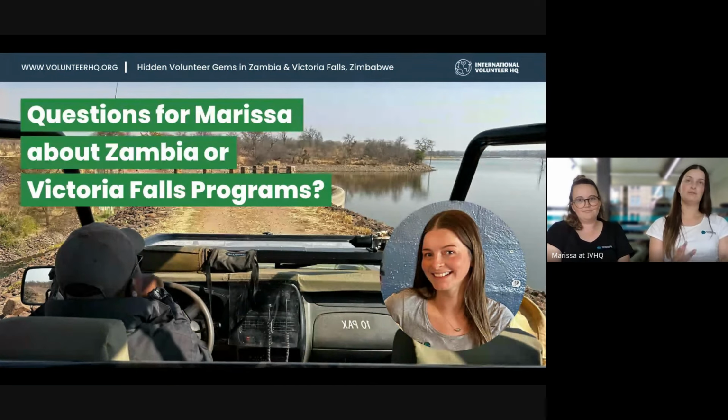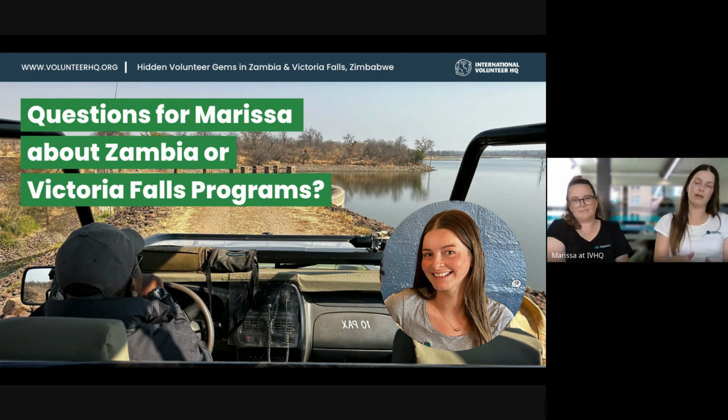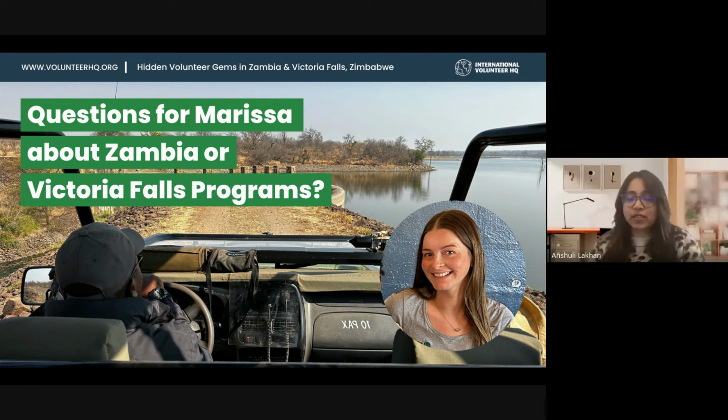We do have two particular airports that we like volunteers to fly into, or if you're coming from Zimbabwe, they can pick you up at the Zambian border or vice versa. We do get a lot of volunteers that will do the Zambia program and then go across to the Victoria Falls program because they're so close together. But we can provide guidance depending on where you're coming from, because we have a lot of people coming from all sorts of places around the world and different airports, so it really does depend. Yeah, absolutely.